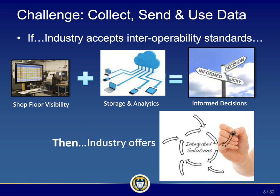Somehow you've got to get it off. And again, the data are already there. Sensors are there. How are we going to get the data off of the sensors, and then out, and then stored somewhere? And here we have a little cloud with our analytics and so forth.